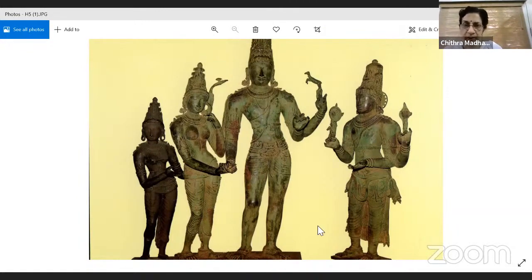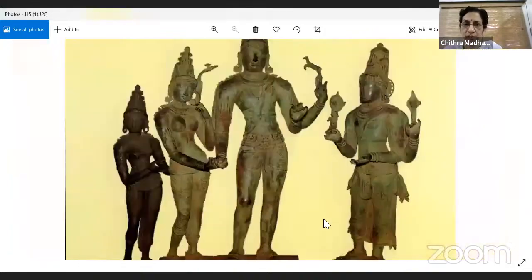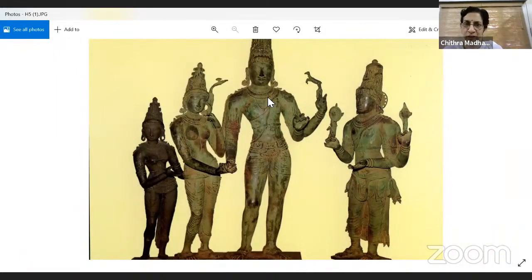Panchaloha is very famous. So this is a bronze of Shiva marrying Parvati, and this is called Kalyana Sundara. Vishnu is over here because we know that Parvati is his sister and he gave her in marriage to Shiva. And this is Parvati's attendant.